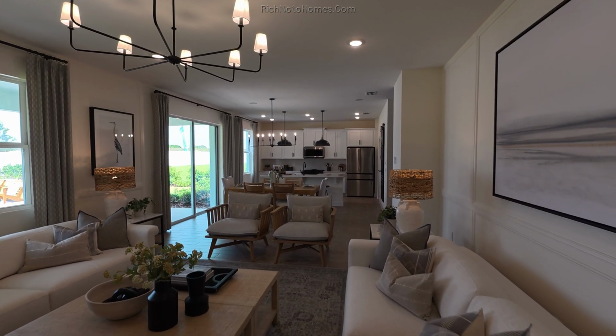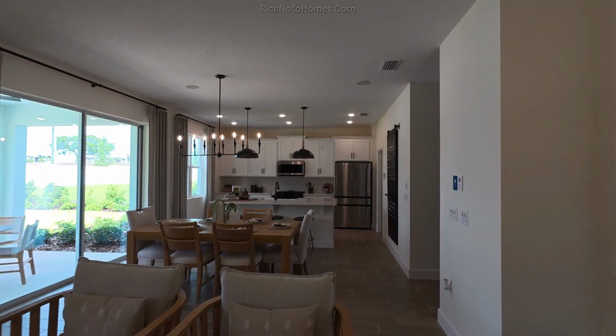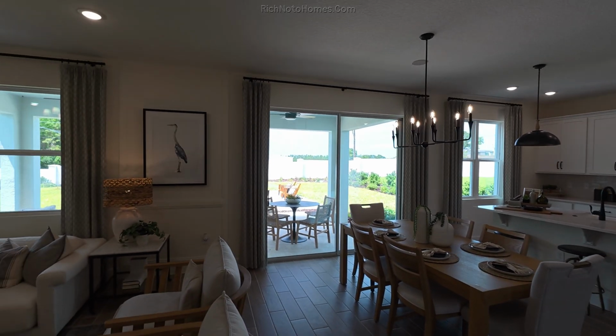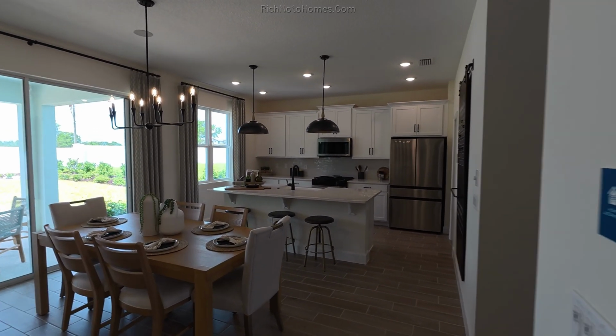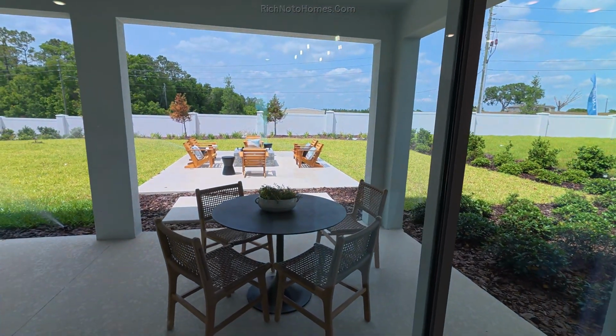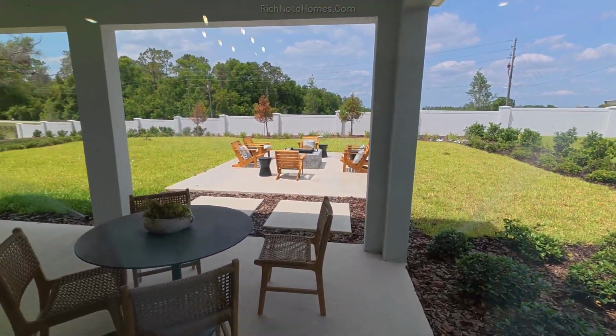Nice big living room and dining room and kitchen. Now again, if you've been watching these videos, you know I'm not a big fan of these rectangle rooms. But it is what it is. Just because I feel like it's too much in a row. But some people love them. And it has to be right for you.